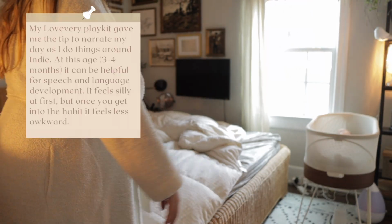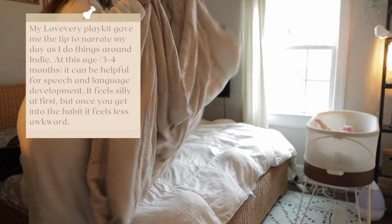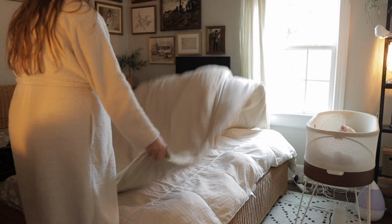Mom is making the bed again. Making the bed makes Mom and Dad happy. It makes us feel good. Yeah, it does. It makes us feel better whenever we have a made bed.